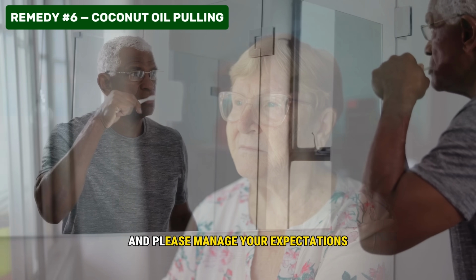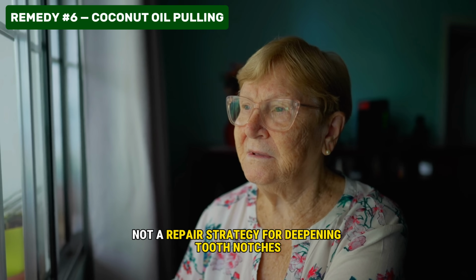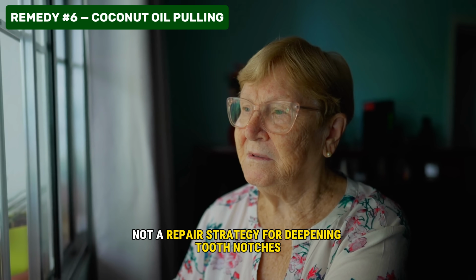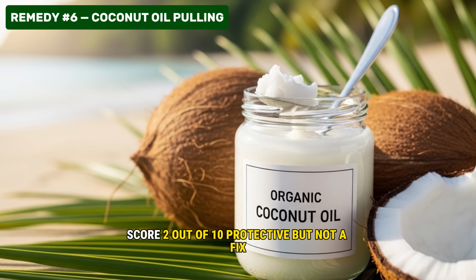And please, manage your expectations. This is a protective habit at best, not a repair strategy for deepening tooth notches. Score 2 out of 10. Protective, but not a fix.